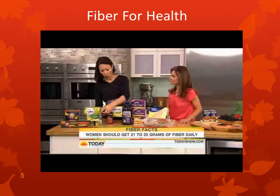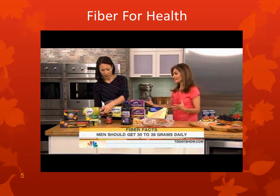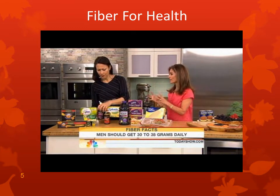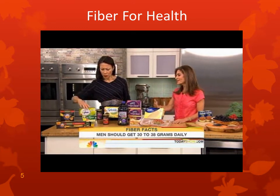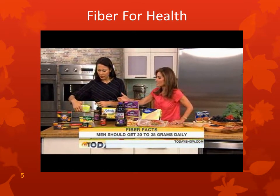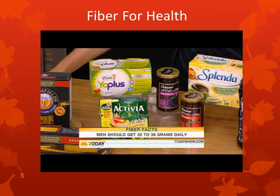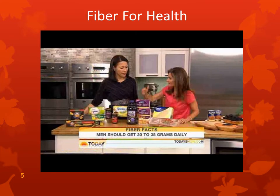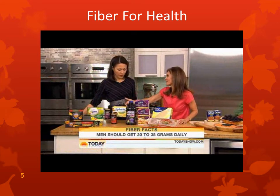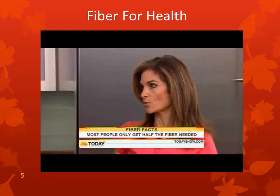Wouldn't that sort of depend on what kind of fiber is being added? No, because it's still added. Again, it doesn't come packaged within a food naturally. But if this has flaxseeds in it, for example, that would be good. Well, that's still a healthy product, but some of these products, juice normally doesn't have fiber. They're adding fiber in. White pasta, they're adding fiber in. Splenda, they're adding fiber in. And again, I'm not saying these foods are bad, but it's not the place that you want to get all of your fiber.